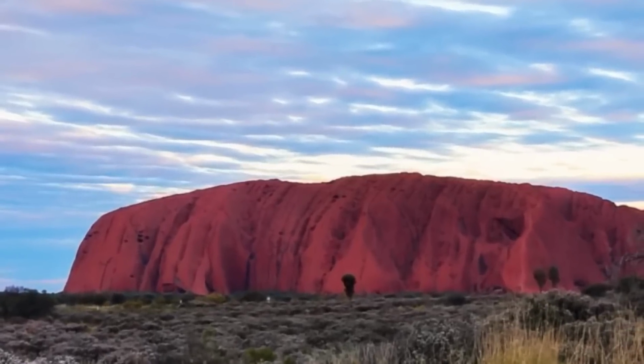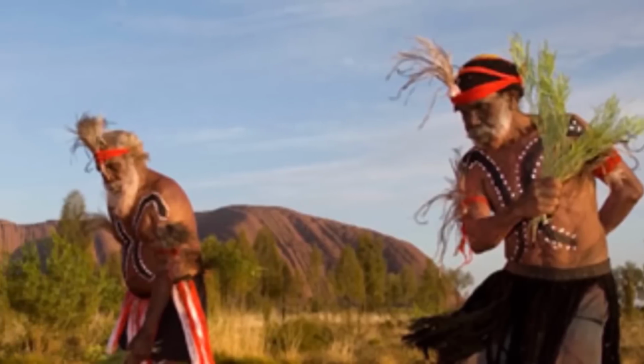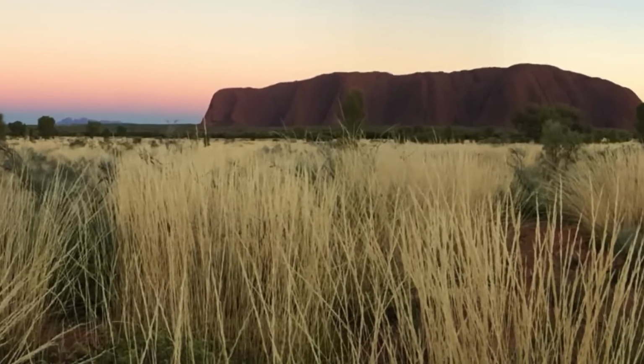The large sandstone monolith in the Northern Territory of Central Australia is sacred to Aboriginal tribes, the first people of the land. They believe that it is inhabited by the ancestral spirits of the land. The rock started forming 550 million years ago, and it's believed that if a visitor takes a rock from the spot, they will suffer serious misfortune, sometimes even grave misfortune. There have been reports of people returning stones that they've taken from Ayers Rock to try and end their suffering. Shouldn't be taking the rocks in the first place.